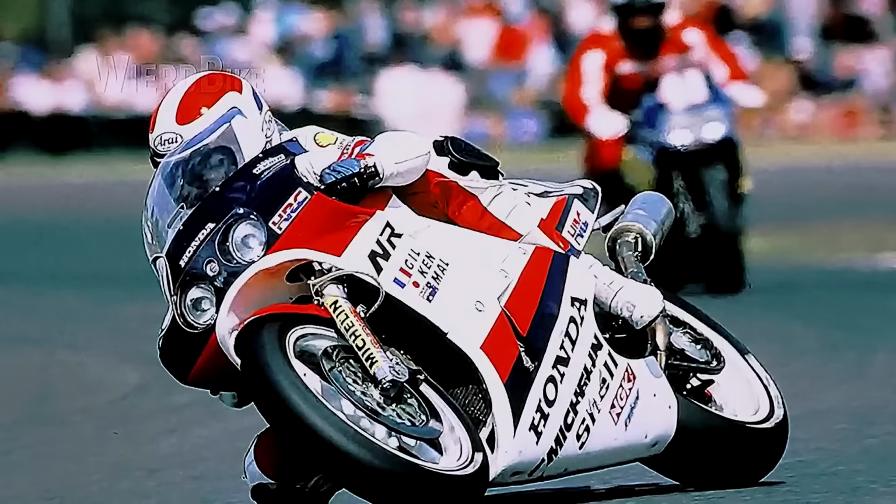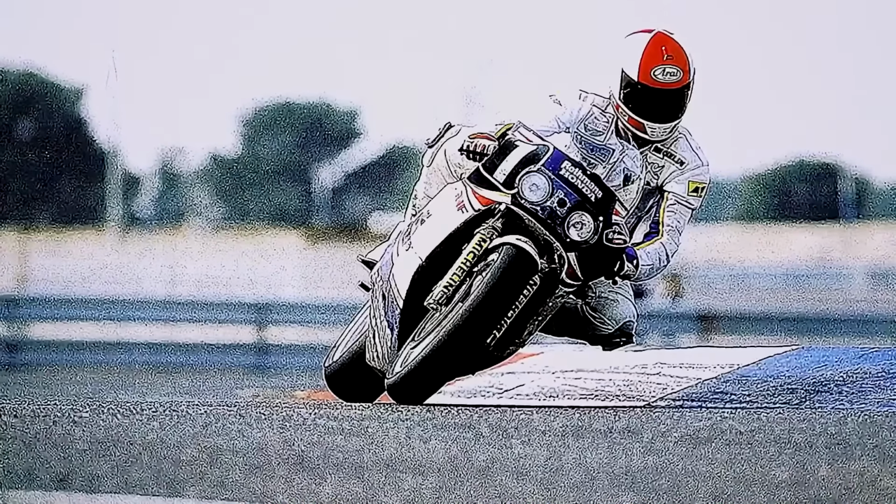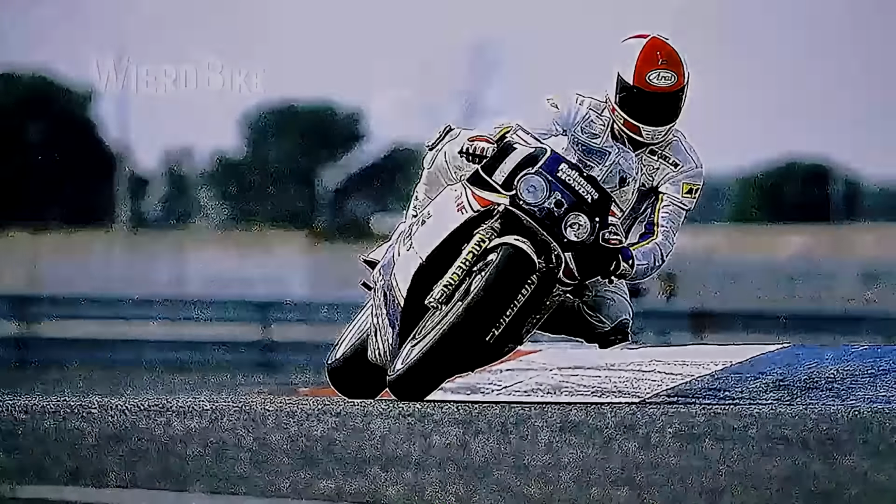In 1987, there was a chain of victories on the NR750. The motorcycle remained the same, but it was equipped with a larger engine, which would undoubtedly be a significant and memorable event in the history of the company.